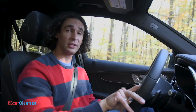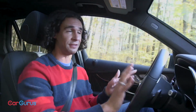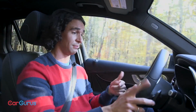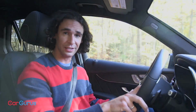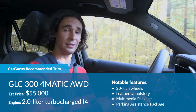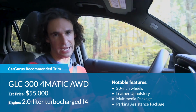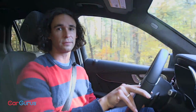You're getting more equipment than the original GLC, but remember, this is still a Mercedes, so you're not going to get nav, the upgraded stereo, and a bunch of other features that make this the better car to have. My test car, $62,965 with destination. Forget that. Spec a GLC 300 4MATIC like this for around $55,000. Pick the 20-inch wheels and some better colors, lose the driver assist and the AMG line. Now you're going to save money while still getting a really nicely equipped car.